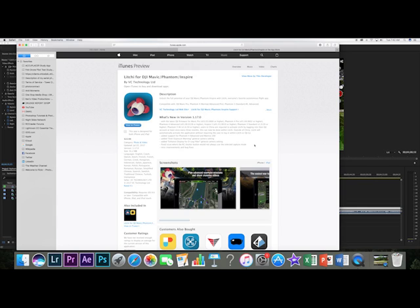Again, I say if you have not upgraded to a 0.09 firmware, maybe download this update for Litchi and give it a shot. I found out that my disconnect issues were a bad lightning cable. It was not that or the beta version of iOS 11 that I'm actually running on my iPad Pro.